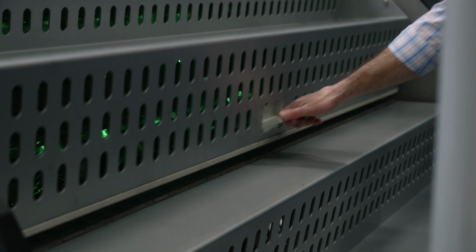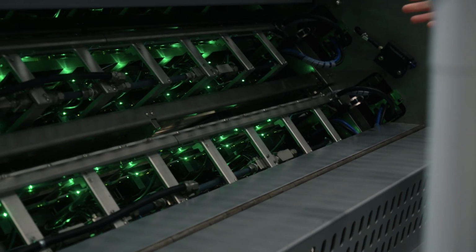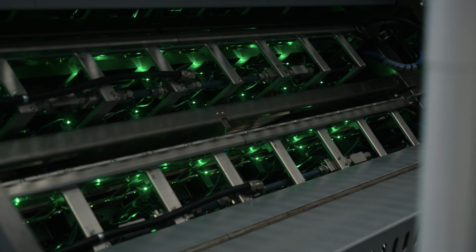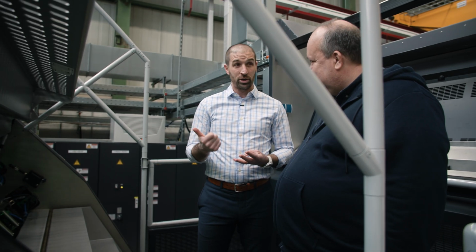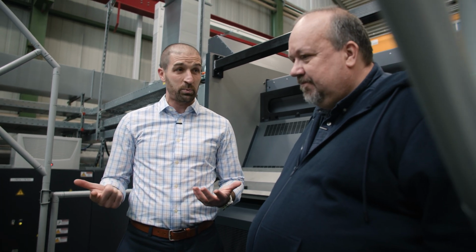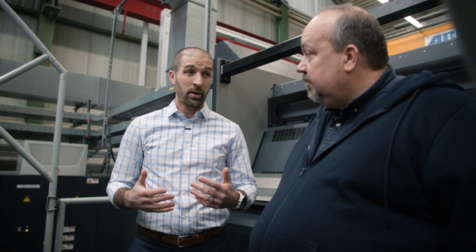So you just grab the handle. I'm just opening up the access panel, and we see our 2 print bars. On this press, we have black, cyan, magenta, yellow, orange, and violet. And in order to deliver the quality at the speed that the market demands, we've chosen to have 2 print bars per color. This gives us about 8x nozzle redundancy and lets us achieve full density printing at the full rated press speed, 300 meters a minute.